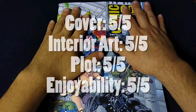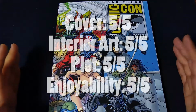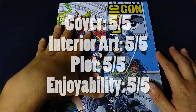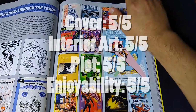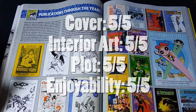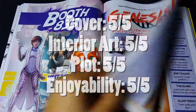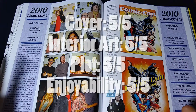To recap, the cover is a 5 out of 5. It's a beautiful Jim Lee piece. It features a variety of characters from every single company. We've got The Walking Dead, Wonder Woman, Spawn properties, etc. So great cover. Interior art is also a 5 out of 5 because we have such a variety of things to enjoy. The plot is a 5 out of 5 because we learn a little bit about a variety of creators, those that have passed on, history of Comic-Con, really cool.